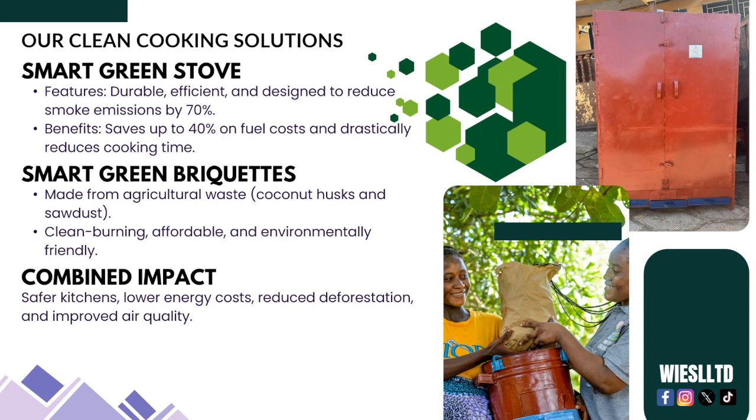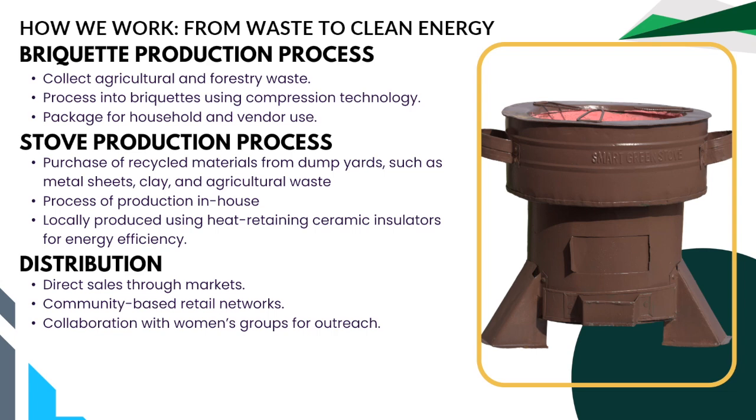So we are converting their everyday agricultural waste, which is coconut shells, palm kernel shells, and sawdust, into clean, reliable, affordable charcoal that helps them save a huge amount of money monthly compared to what they spend on firewood daily. The combined impact is a safer kitchen, lower energy cost, and reduced deforestation. The briquettes, like I stated, are from agricultural waste, and the stoves are made with fibers and ceramic as insulators, and the metals are recycled. This gives accessible materials and more efficiency.